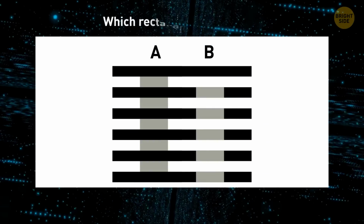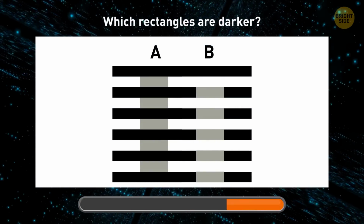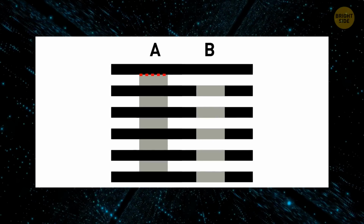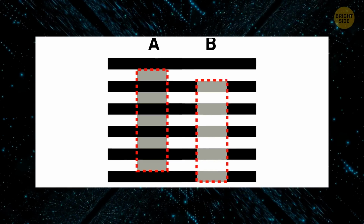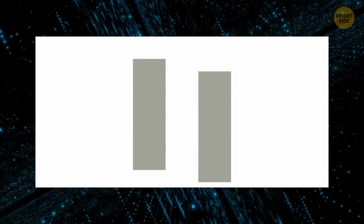Can you tell which rectangles are darker? Believe it or not, the rectangles under columns A and B are the exact same color. The surrounding black and white bars make you believe column A is way darker.